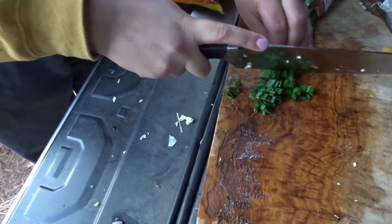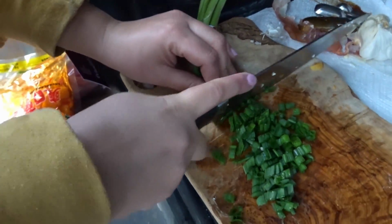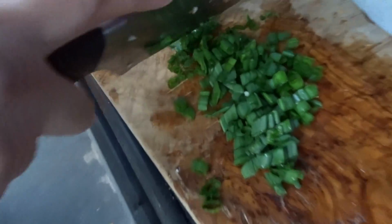The knife master. This is what I learned from Chef Ramsay. Really? Yeah, oh, I almost just got my finger. Tony, I got my finger. You're gonna lose a finger. How many am I doing here? That's probably good enough, yeah. You sure?